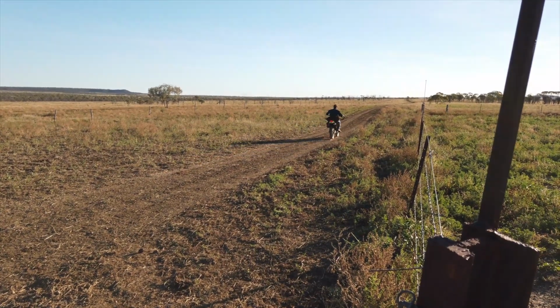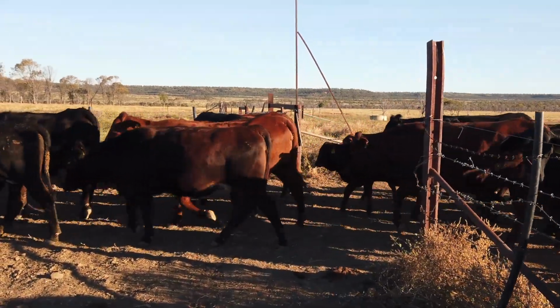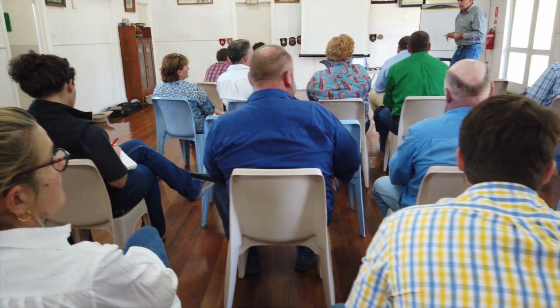Redcliffe is the first e-beef smart farm for the Southern Gulf region. The project is being trialled as an important aid to livestock production decision-making in the rangelands, where we're looking to link cattle live weights through automatic scales placed in people's paddocks with satellite information that can tell us about pasture greenness. And they're two relatively simple concepts, I guess, if you like. We've got live weight on one hand and pasture greenness on the other.